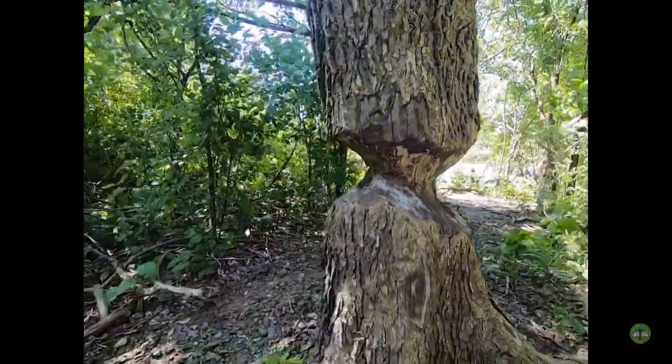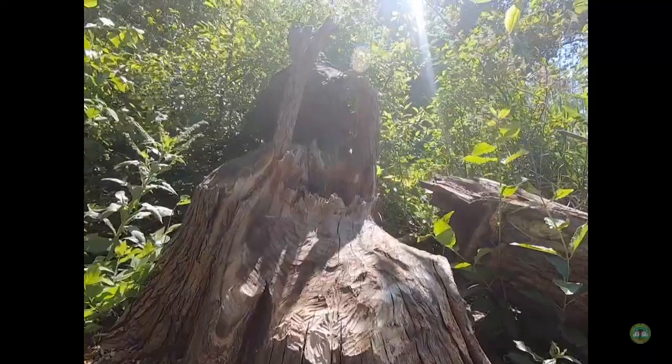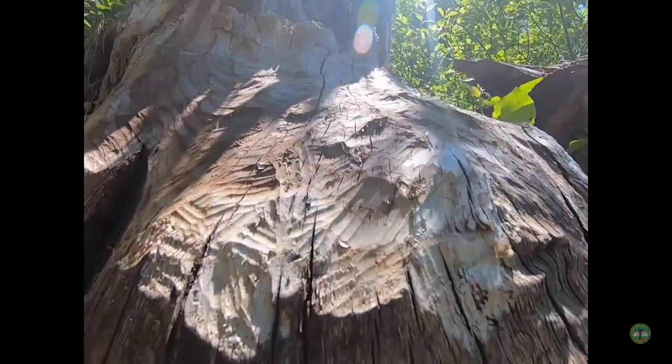At Big Marsh Park, you can find plenty of big beaver trees along the trails. In wetland areas, beavers would chew down trees to create better habitat. If you look closely, you could even see the teeth marks on the tree.